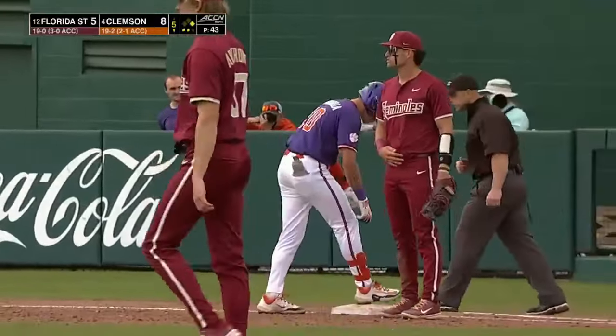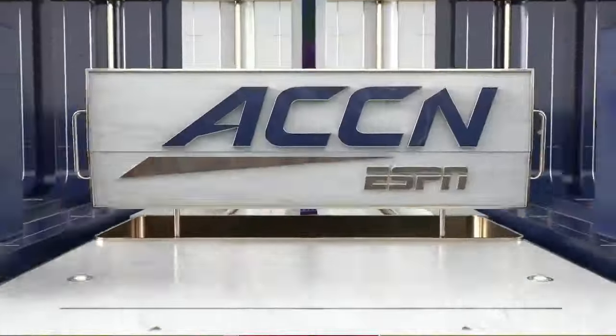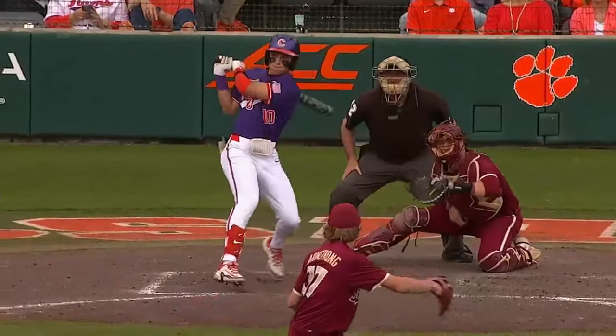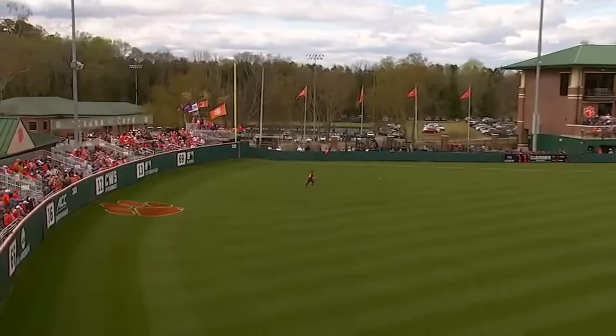Two-out base runner for the Tigers. Closing in on a 10-hit game as a team. That's hit number 9. They've already added a couple to this lead here in the fifth inning. And it's another breaking ball, inside part of the plate, and Cam doing what he does, just driving, hitting line drives.